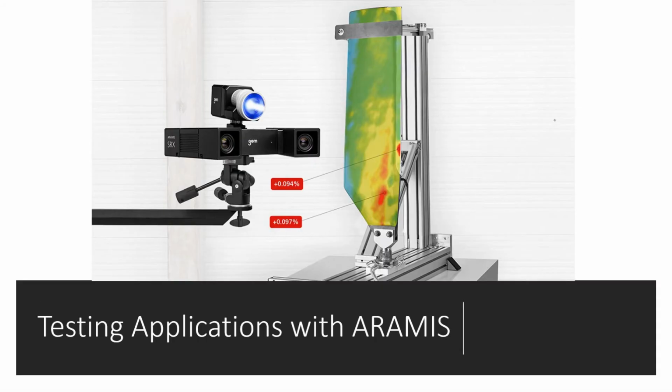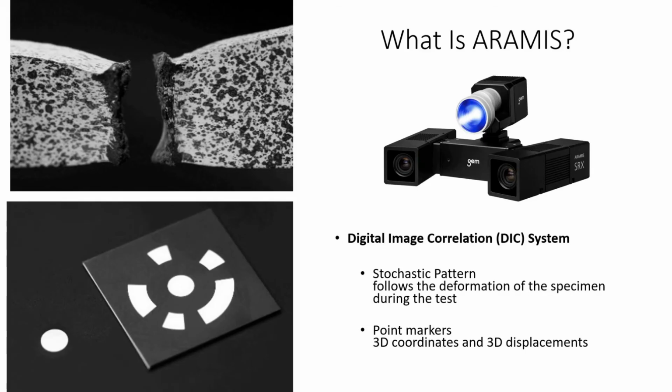I am now going to talk about the material testing and motion tracking technology from GOM called Aramis. Aramis is an optical 3D deformation sensor that works on the principle of digital image correlation. 3D coordinates are computed and their changes between subsequent images are measured. The system works by either a stochastic or speckle pattern shown in the top left corner, which can provide full field surface analysis, or by tracking the location of discrete point markers as shown in the bottom left image.